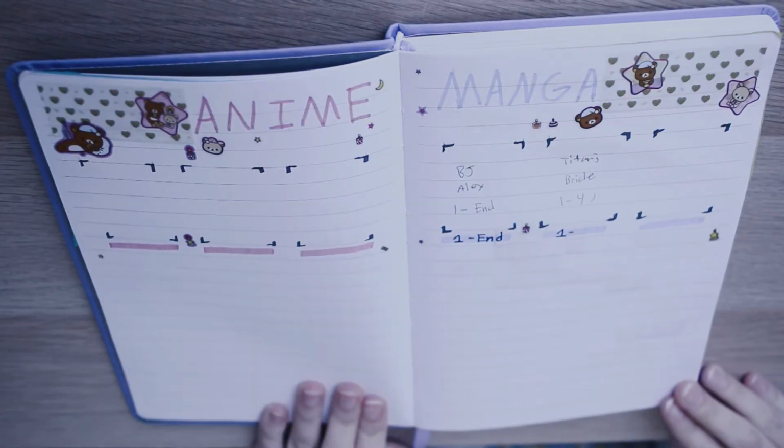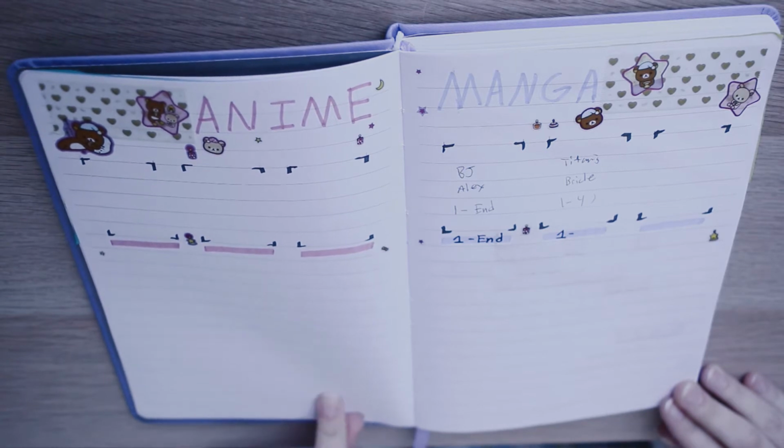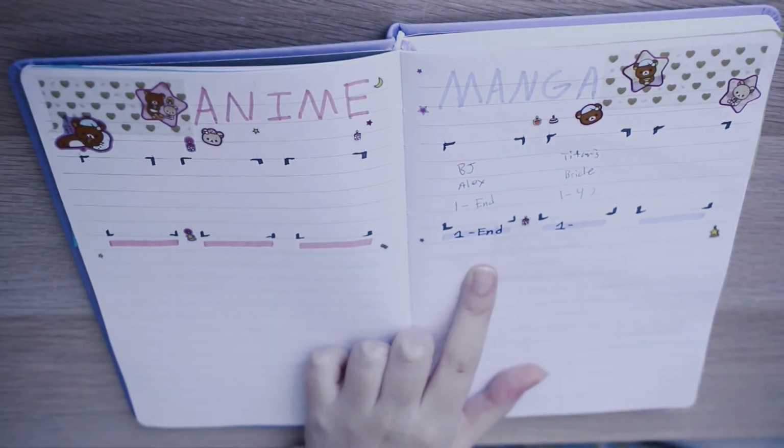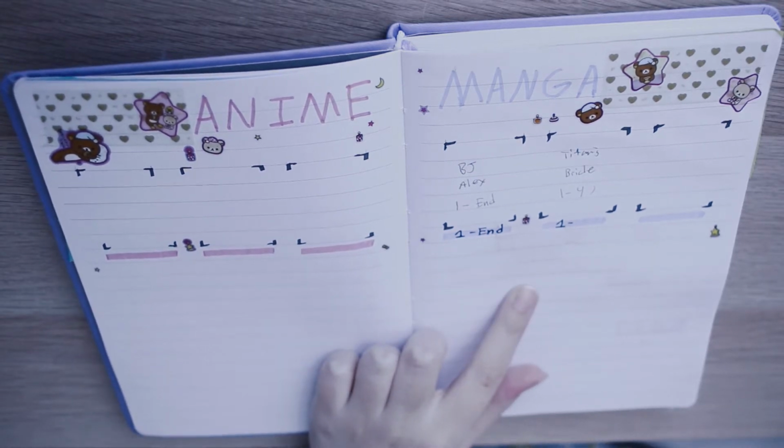The next section I have here is for anime and manga. As you can see, I've watched no anime this year. I don't anticipate to watch more than 9. I'm not a huge anime watcher actually. And for manga, I didn't anticipate to read that much either, but now that I've gotten back into BL, I can anticipate that I will probably fill up this page pretty quickly.